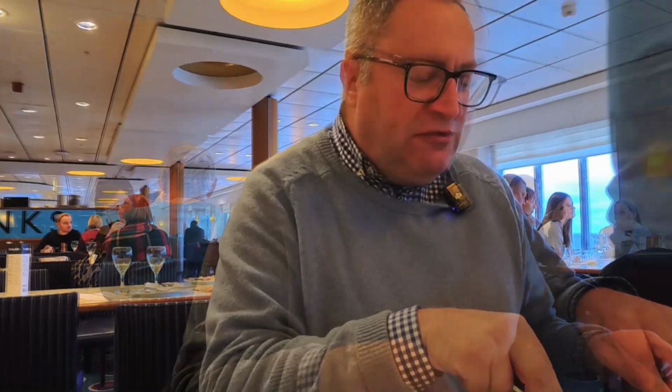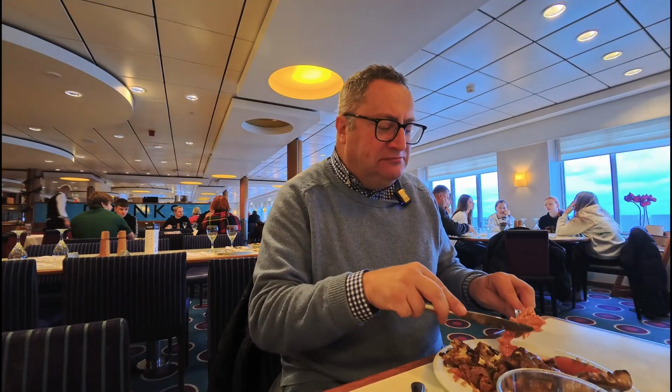And the sauerkraut, just taking a little cranberry. That's nice. It's that kind of light sauerkraut you get here. Far less strong, far less vinegar than you get in, say, Alsace or some parts of Germany. And finally, the poached salmon.